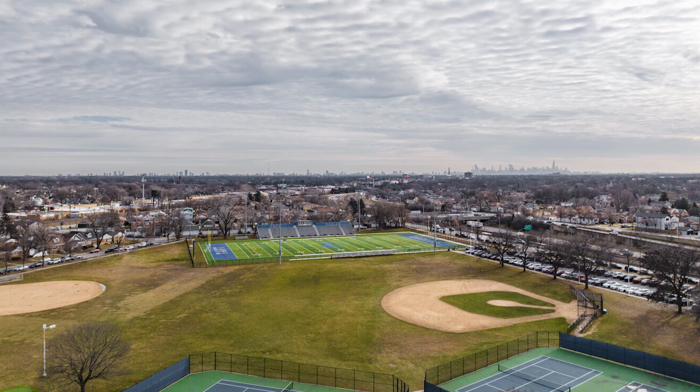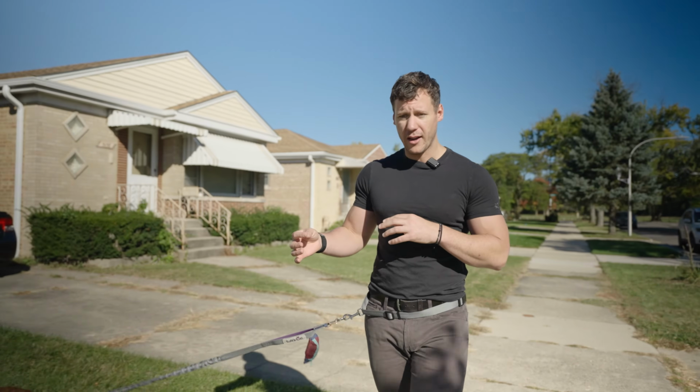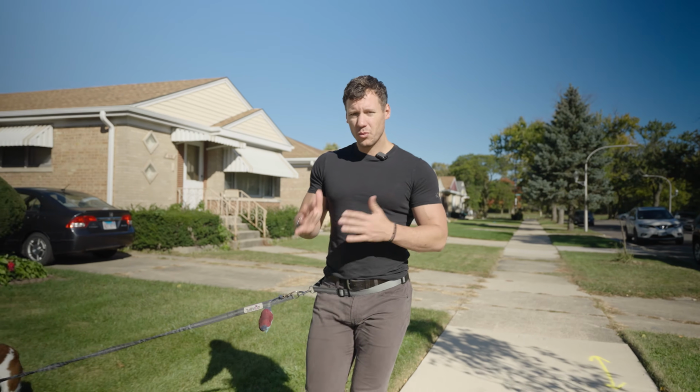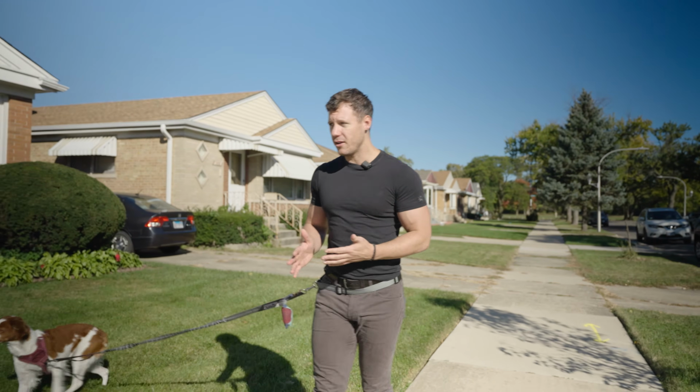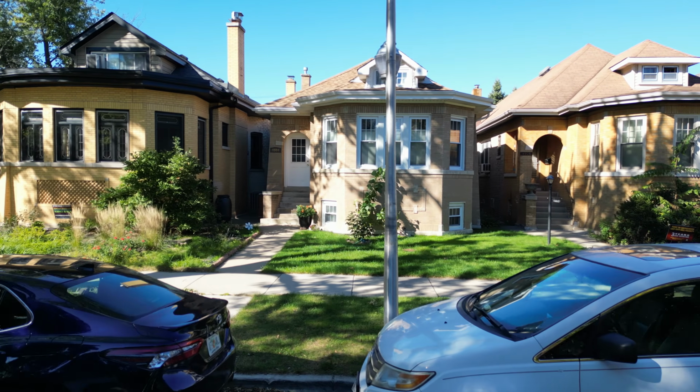A lot of the times you get a really great elementary school and middle school, but then the high schools don't line up. So if you're looking on the northwest side and you want really good school districts on top of these really cute bungalow homes, this is a really great neighborhood to focus in on.